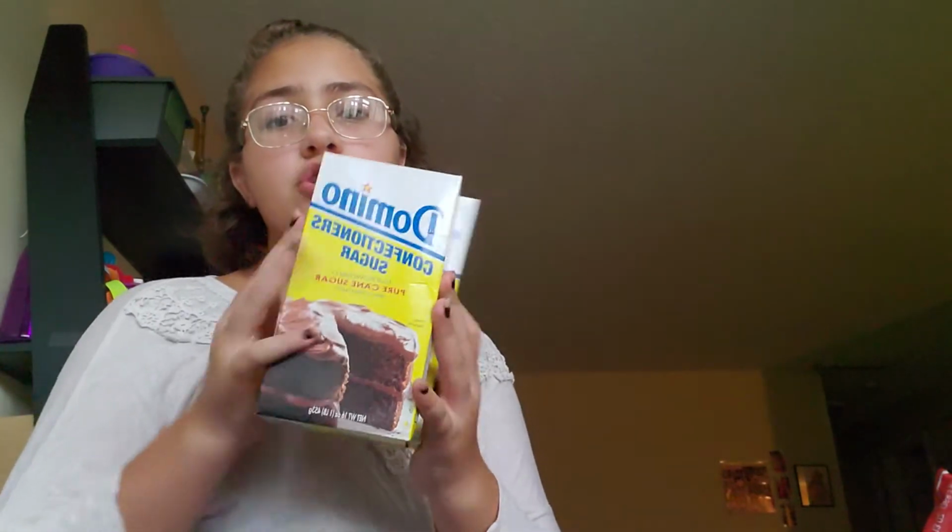Yeah. And for my birthday, I'm making my own cake with box cake, and I'm making my own fondant, and I'm making my own Harry Potter birthday party. So I had to get confectioner's sugar, powdered sugar for the fondant, for a practice cake. My birthday's in October.